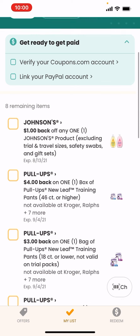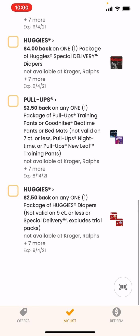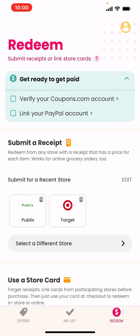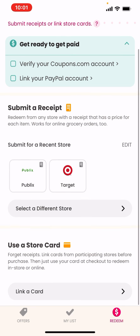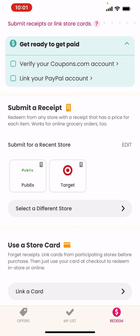You can go to your list, see what you really have on there, okay? And then you're going to go under redeem, and you can see right here, submit a receipt. Redeem from any store with a receipt that has a price for each item. This works for online groceries too, so it's the same thing. If you want to select a different store or you're adding in a new store, you can do it from here. But you can see right there, Publix is available, and that's where you're going to click it, and you're going to keep your recent stores up here.